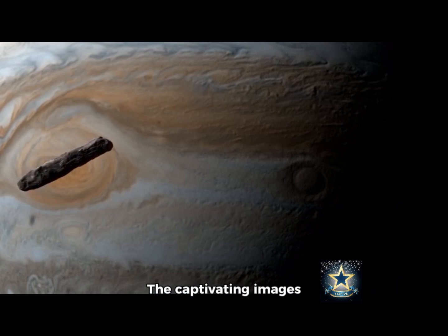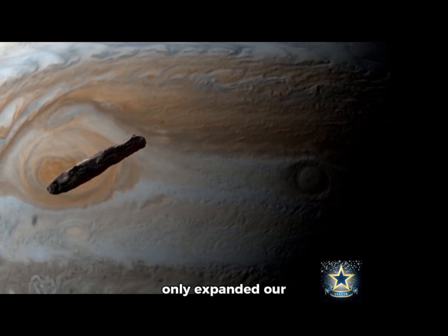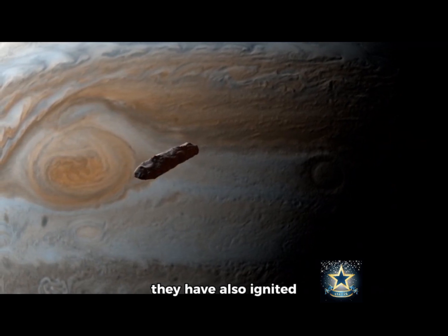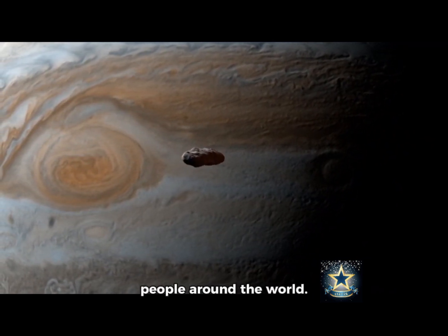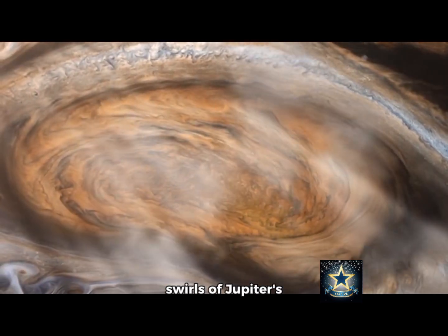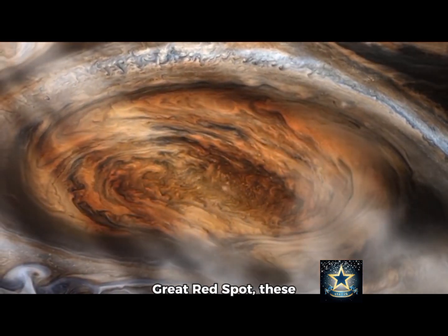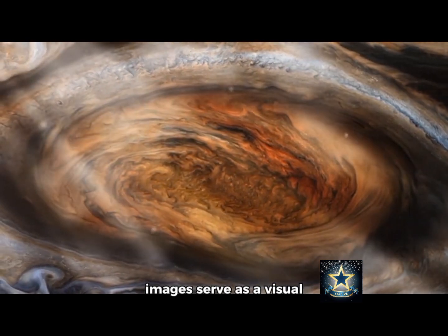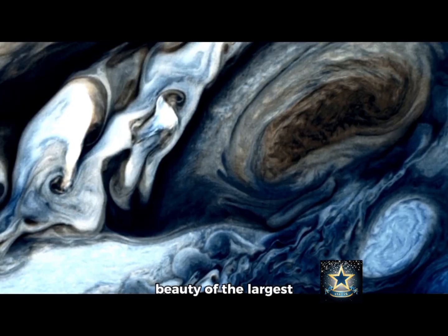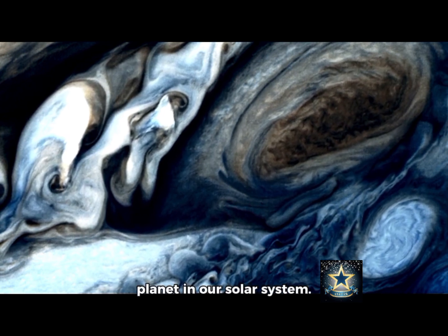The captivating images captured by Juno have not only expanded our scientific knowledge, but they have also ignited the imaginations of people around the world. From the mesmerizing swirls of Jupiter's clouds to the enigmatic Great Red Spot, these images serve as a visual feast, inviting us to marvel at the sheer beauty of the largest planet in our solar system.